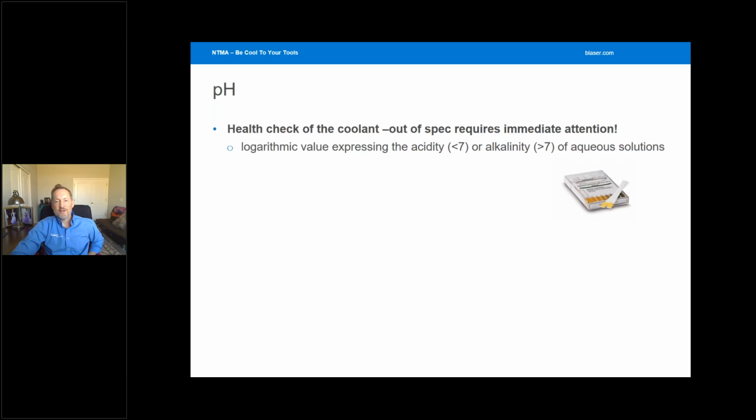And it's just a measurement of the acidity or the alkalinity of the fluid. All aqueous fluids have a pH. Anything water-based has a pH to it. Many of you, if you have a pool, you've probably checked it before. It's like when you go to the doctor, they take your temperature and they take your pulse and they take your blood pressure every time you go, regardless of your complaint, when you go see the doctor.